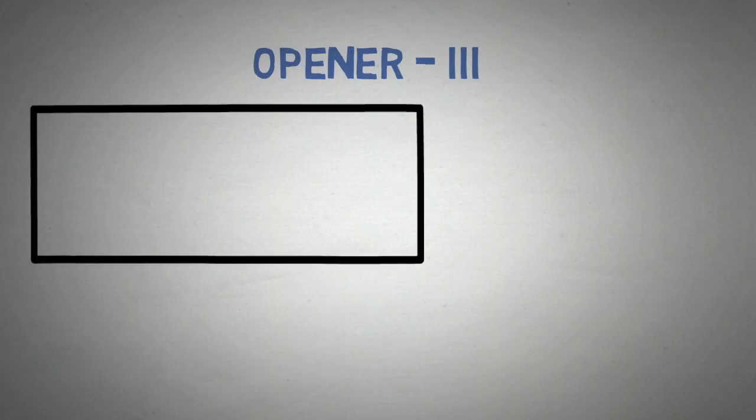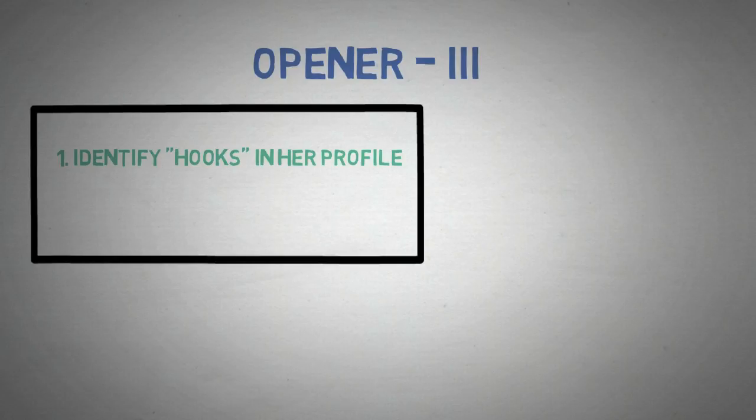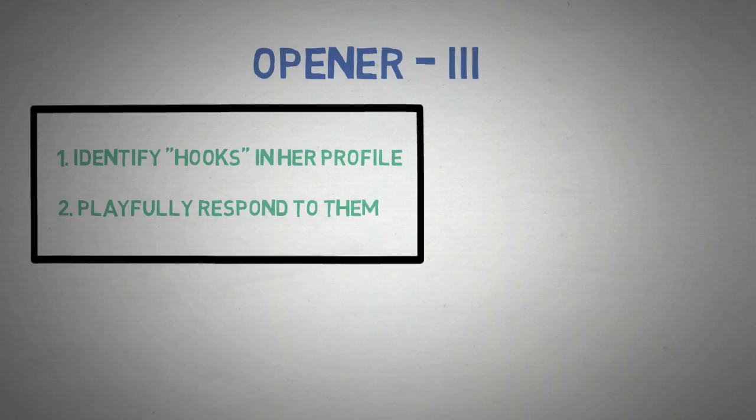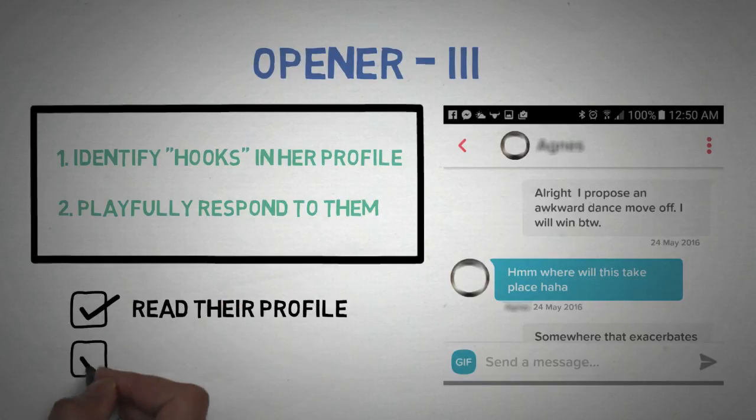So how do you personalize the opener? 2 steps. 1. Identify hooks, interesting talking points in her profile. Then 2. Playfully respond to them. For example, a girl mentioned her awkward dance moves in her description. I opened with, alright, I propose an awkward dance move off. I will win by the way. You probably don't need to be this gamey, just show that you're addressing them as an individual, you've read their profile, and that you're a positive person.